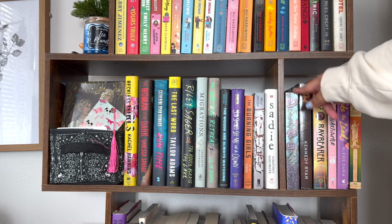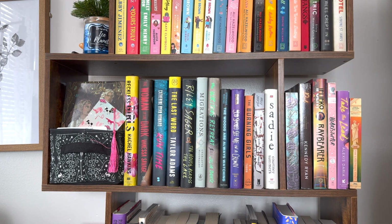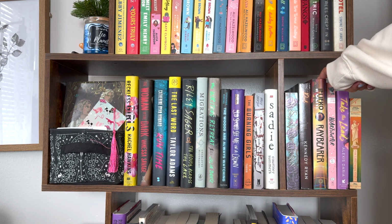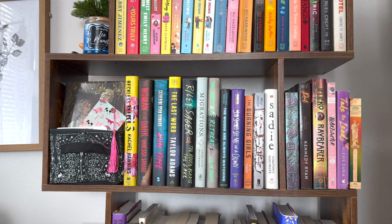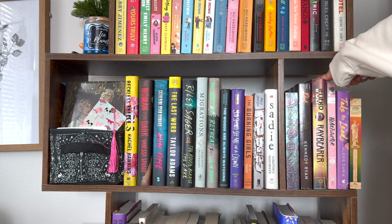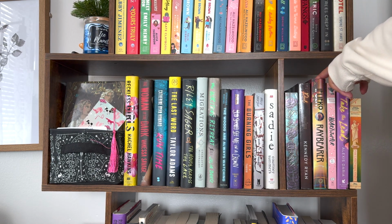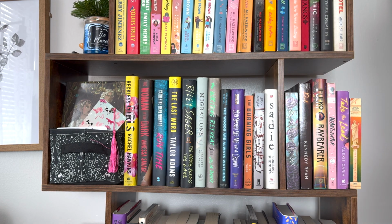Sorcery of Thorns is a fae story. It's one of the first fae stories that I ever read, and I did really, really love that one. Then we have Raybearer. I mentioned when I did a haul recently that I really wanted to own a copy of Raybearer because I love this duology, but I read it as a library book, and I usually can't bring myself to purchase a book that I've already read at full price unless it's a special edition.